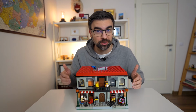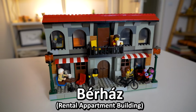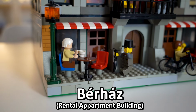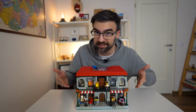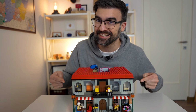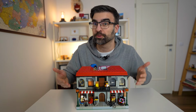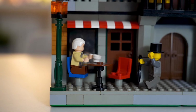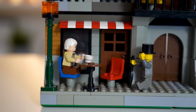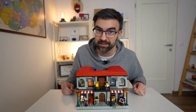This is a miniature replica of what we call a bérház in Hungarian, which translates as rental apartment building, and it's the word we typically use for old buildings with courtyards. And yes, I did make this all by myself. Originally, the front of these buildings were lined with shops and cafes to make use of the street-level real estate, and on the rest of the floors here at the front is where the wealthier families lived.